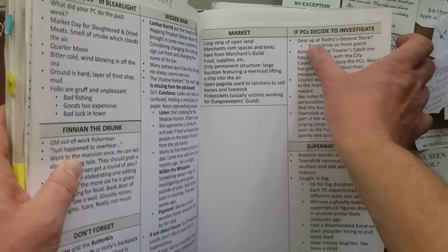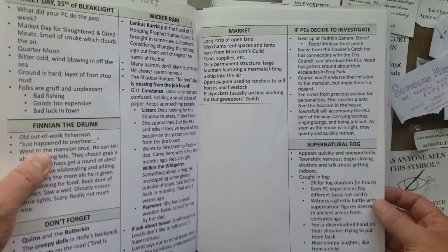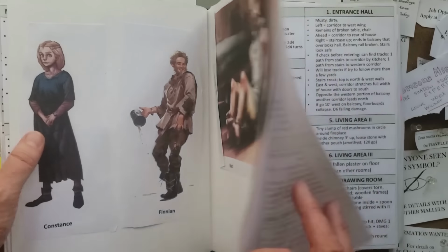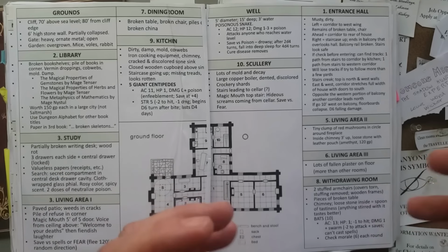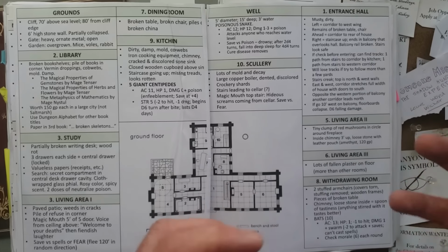Okay, so there's all these different places they could go. I added some supernatural fog into the town. And a lot of the stuff that I'm talking about in here is just the town, because it's near the sea. I talk about things like the wood starting to rot from the sea air and the salt, and that metal is rusty. So, rusted signs.